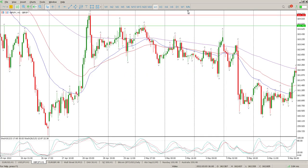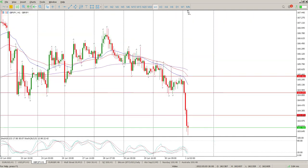If I drop down to the hour, you will see a pretty strong aggressive move down. We were ranging most of yesterday in this zone. We've had a strong break this morning during the Asian session, but nevertheless, I'm looking for a retest of this area. So that's the only trade I'd be looking for.